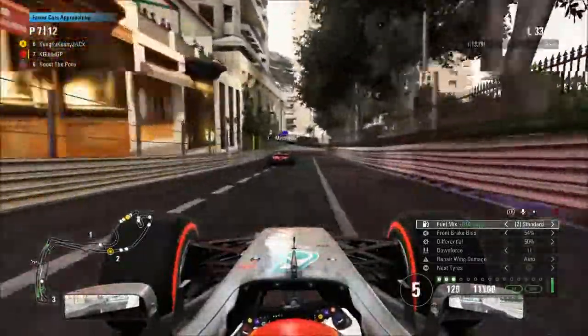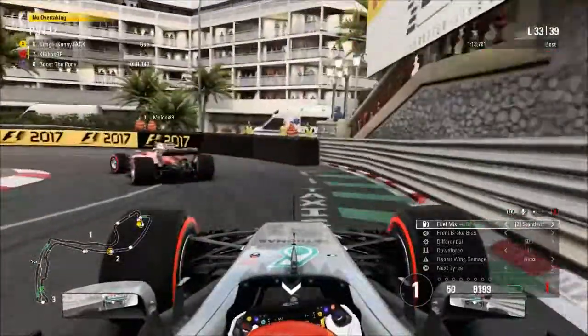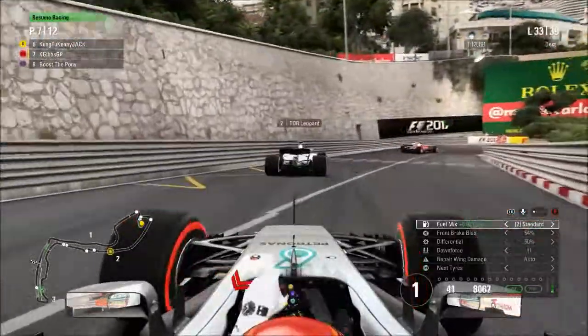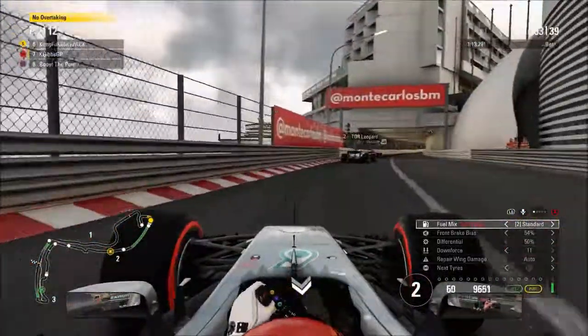We've got to somehow get out of the way of the Williams without letting Boost the Pony through. This is going to be very, very tricky indeed, as I'm trying to think about what I'm going to do. I've hit the wall at Mirabeau as well to make my problems more difficult. We've gone to the outside at the hairpin. We're going to cut back in front of Boost the Pony now. We've let TOR Leopard go, and we've hung on to P7. So, dream scenario there. We've managed to get away with it.